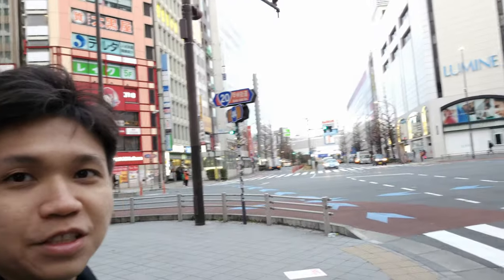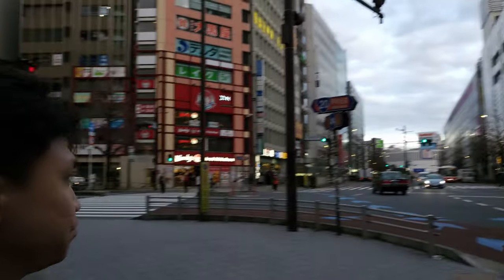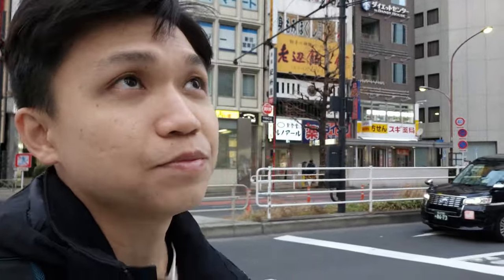Look at today. Still very early in the morning, that's why the streets are really empty. Trying to find a warm space for me to eat this. I found a place nearby Shinjuku. I'm in Shinjuku right now. We'll go there and review this thing. Right, let's go.